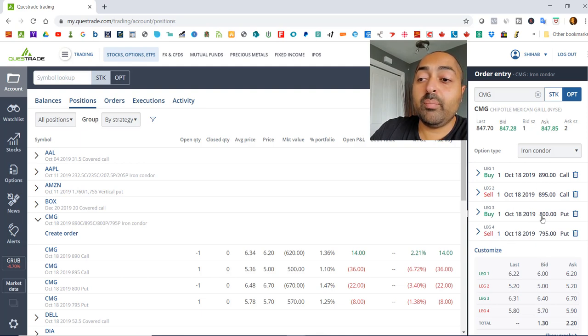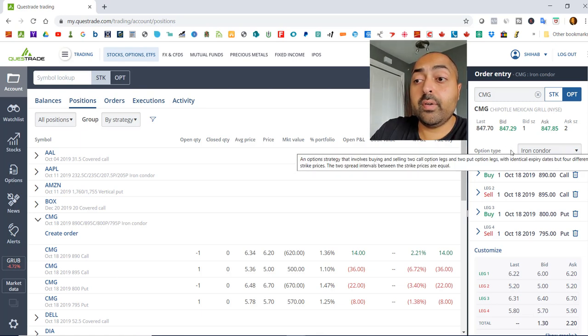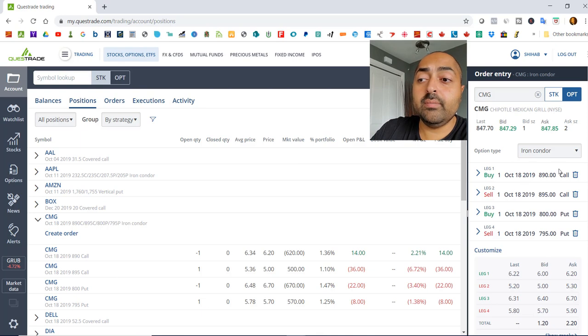And then I sold a put side as well. So before I only had a call credit spread, but now I added a put credit spread at around 800, allowing me to collect more of a premium to compensate for the loss when I closed the call side that was getting tested at 8.55. So now for this trade to be profitable, I need CMG to stay below 890 and above 800 come October 18. And looks like it has a good chance of doing that. And anytime I can close the trade early if the whole trade is profitable.